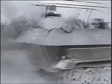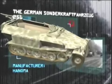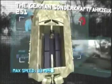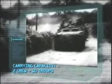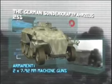Halfway through our top 10 infantry fighting vehicles comes the one that showed the way for all others, one that supported the Nazi blitzkrieg invasion throughout Europe. The German Sonderkraftfahrzeug 251. Manufacturer Hanomag. Power plant Maybach 100 brake horsepower gasoline engine. Maximum speed 33 miles per hour. Carrying capacity 2 crew and 10 troops. Range 112 miles. Armor 0.6 inches. Armament 2 7.92mm machine guns.